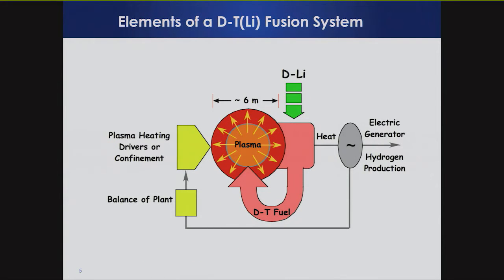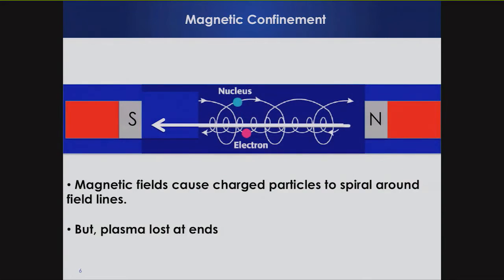So the idea is that you confine a plasma. Plasma is really hot, tens of millions of degrees, and you have ions and electrons floating here, and it's like the sun. You put in deuterium and lithium, which we have a lot of, and in a roughly 6-meter size machine, you make energy. The neutrons hitting the wall make heat, and that heat is converted to electricity with a regular power generator. So that's the idea. But to do that, first you need to make the sun on Earth. How do you do it?